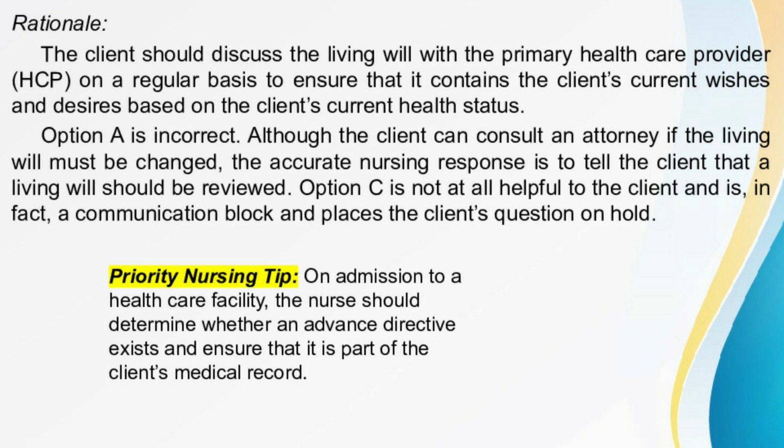Option A is incorrect. Although the client can consult an attorney if the living will must be changed, the accurate nursing response is to tell the client that a living will should be reviewed. Option C is not at all helpful to the client and is, in fact, a communication block and places the client's question on hold. Priority nursing tip: on admission to a healthcare facility, the nurse should determine whether an advance directive exists and ensure that it is part of the client's medical record.